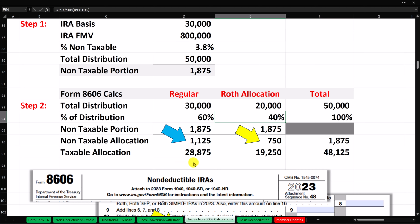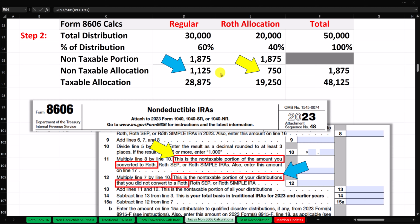Then right down here, the taxable part of the allocation is going to be the $30,000 total distribution minus the $1,125 non-taxable portion allocated to the RMD or regular distribution, leaving a taxable portion of $28,875. Over here is going to be the same thing. We're going to take the $20,000 total distribution. We're going to subtract off the $750 non-taxable portion allocated to the Roth conversion, leaving a taxable amount of $19,250.